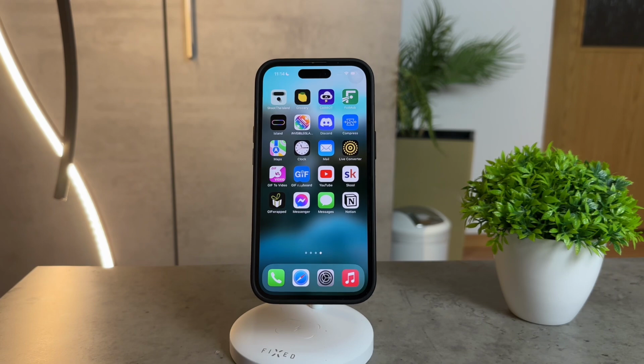And there you have it, a simple yet effective way to silence those annoying spam calls on your iPhone.